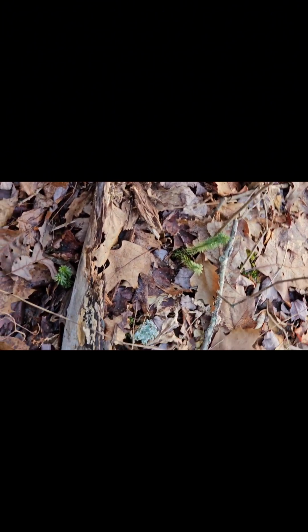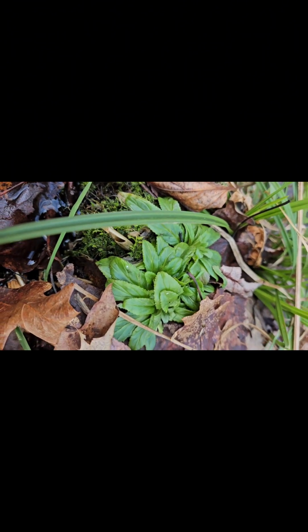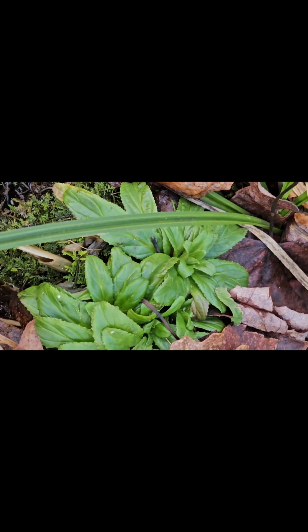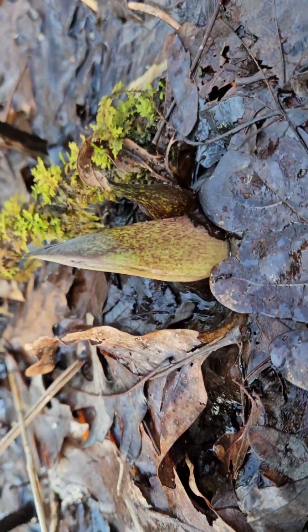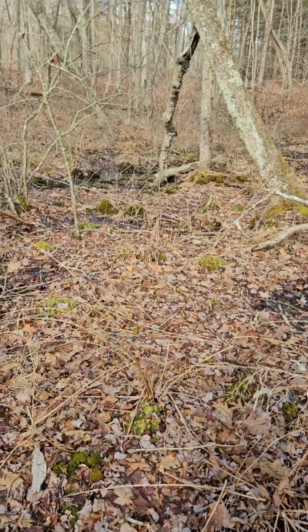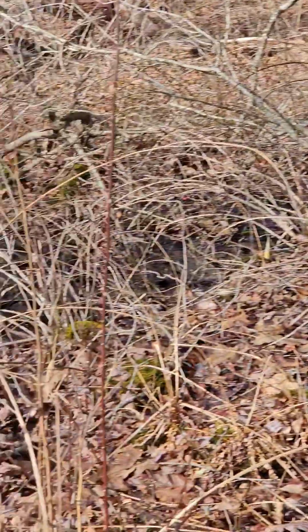Very nice. And then I found this mystery one right here. I think that's an Epilobium. This little rosette here, but no way to tell without the flowers. iNaturalist will tell me. Symplocarpus foetidus, your little skunk cabbage right there. So this is skunk cabbage swamp. They're here and there, everywhere. You can see them all poking up all throughout. They'll start blooming in about a month.